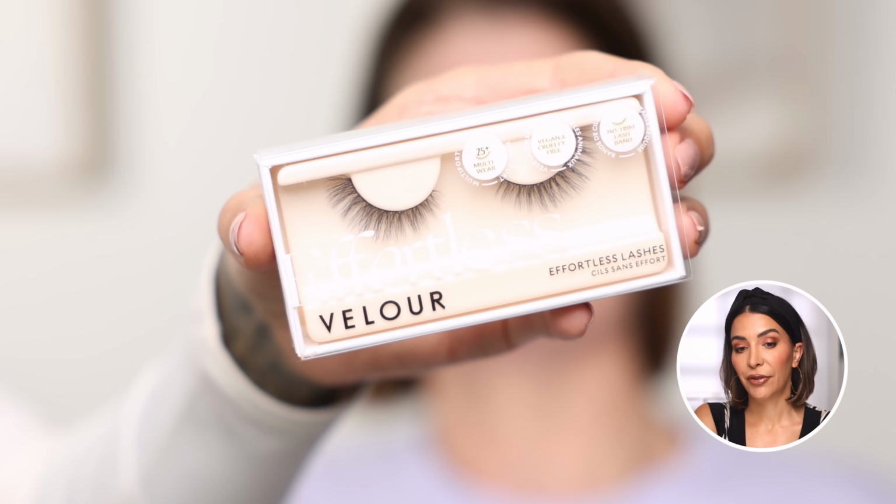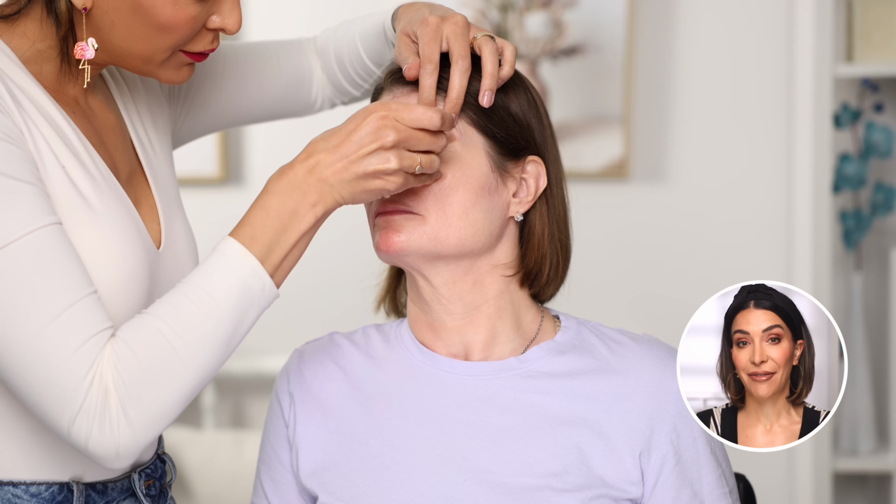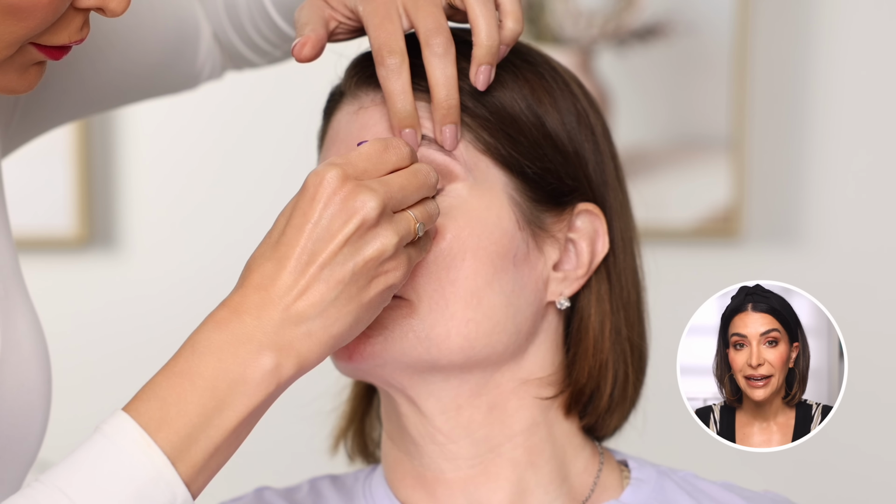And I know everyone loves to hate falsies because they can be quite annoying. But when it comes to a hooded eye, if you want something that is very impressive, like next level, holy smokes, you look amazing, lashes make a big, big difference.